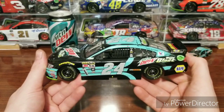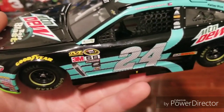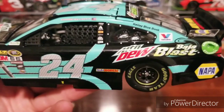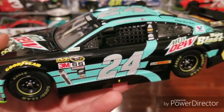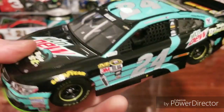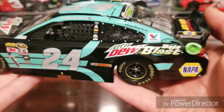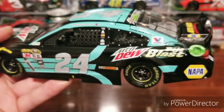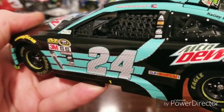But again, just a nice looking diecast. I would recommend picking it up if you are a Baja Blast fan. For those of you who are a fan of Mountain Dew like me, these Mountain Dew cars really do look good. And of course, they did get the Kansas win, which is another Mountain Dew car. And that again is an absolutely fantastic looking car. Mountain Dew really does do really good on their paint schemes. They never disappoint. They always come out with the best. But kind of a checkered look on the 24. If you see that, that's kind of cool.